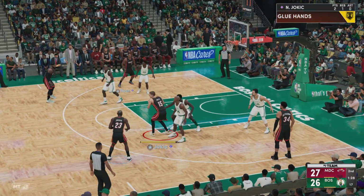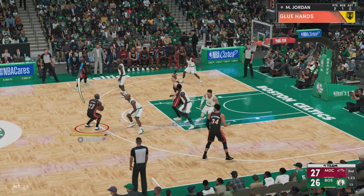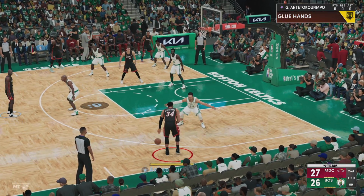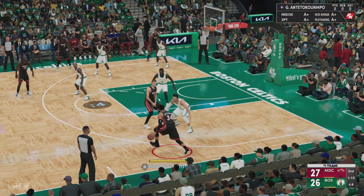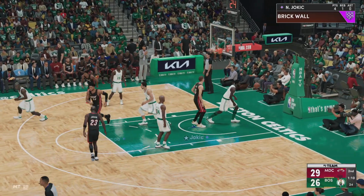At the elbow, Jokic. Jordan, the pass to Jokic. Back to Jordan. Outside, onto the Kumbo. Five to shoot. Jokic with a screen on Turkoglu. And Jokic slams it in.